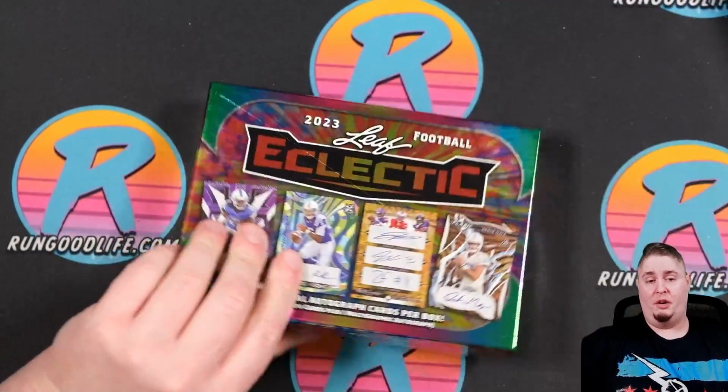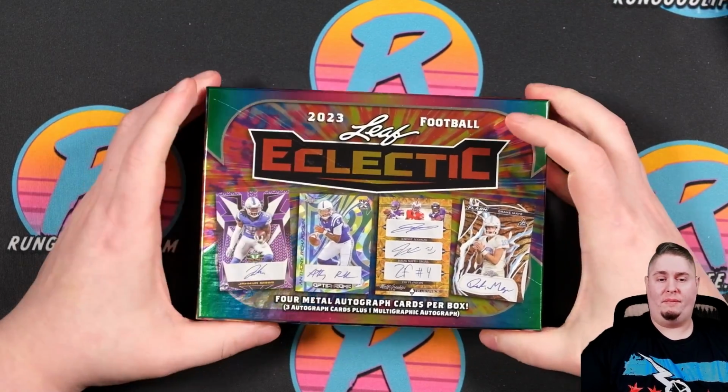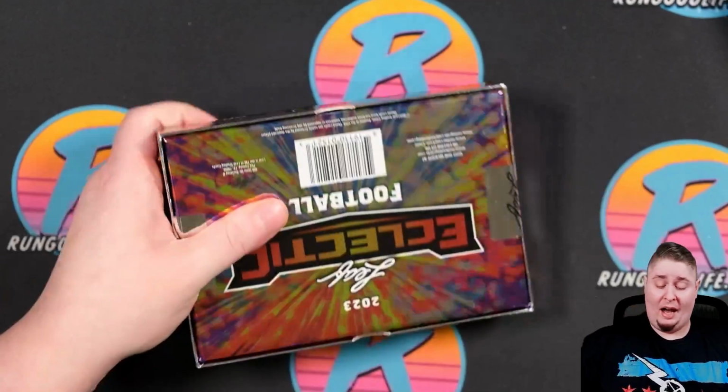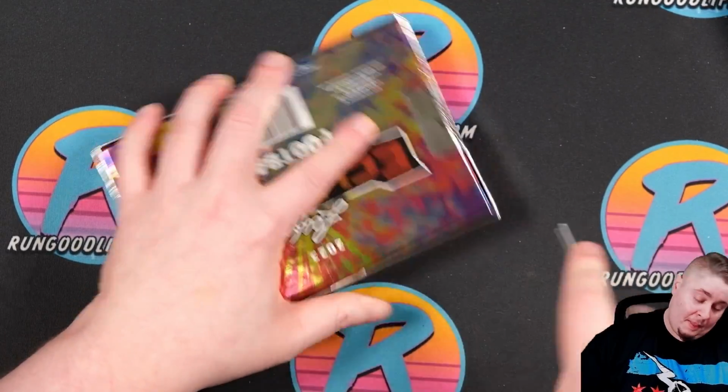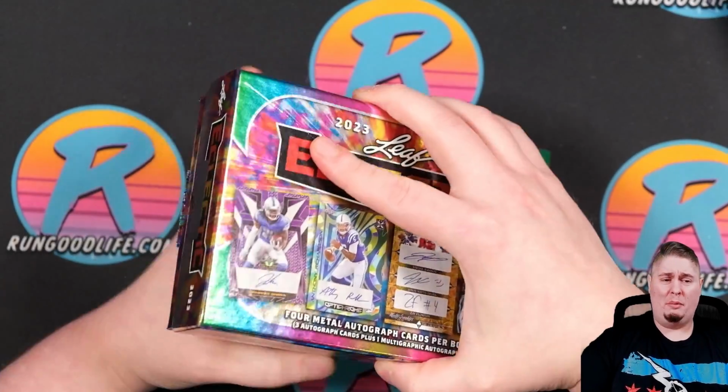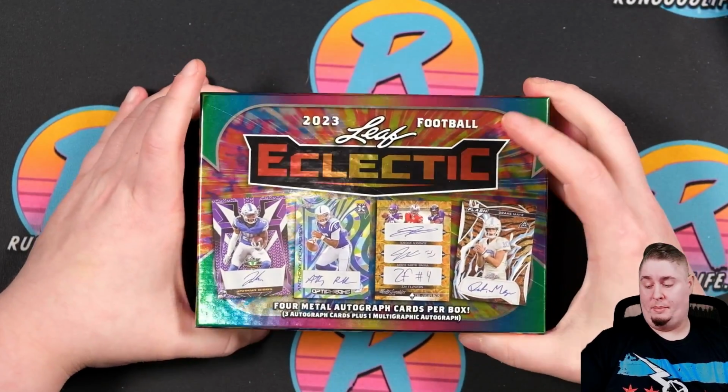Used to be you couldn't get a Joe auto for under $100, and nowadays you can get a decent one for $65, $70, maybe a little cheaper. Box number 2. Let's see if we can find... Who am I looking for? I would just like to see a CJ Stroud, to be honest.